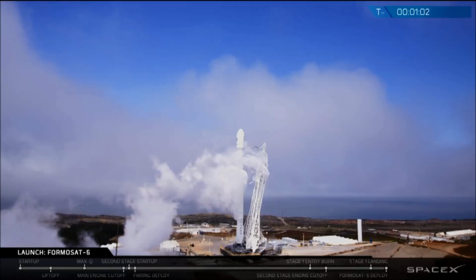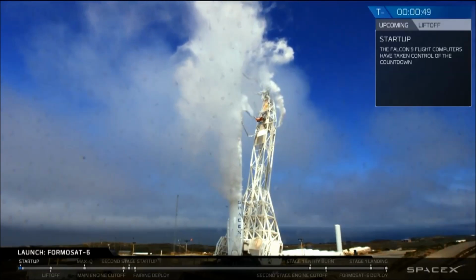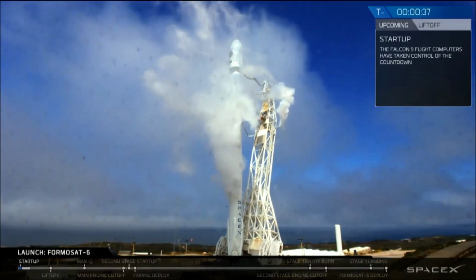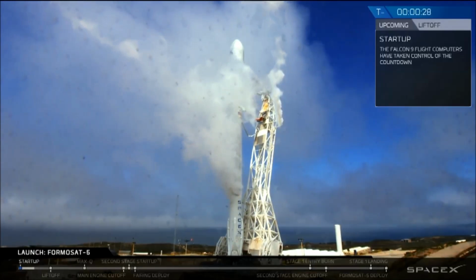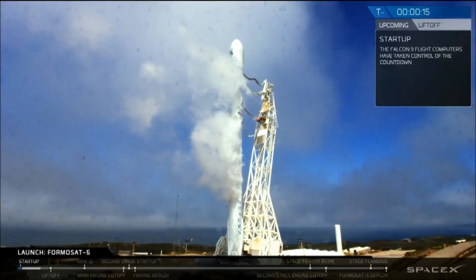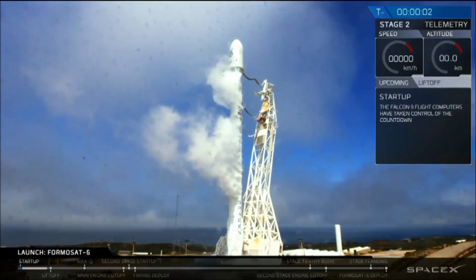FTS, please announce AFTS is ready for launch. AFTS is ready for launch. BC, verify Falcon 9 is in startup. Falcon 9 is in startup. Stage 1, LD, Stage 2, verify press go for flight. LD, go for launch. Minus 30. Falcon 9 is configured for flight. 15. 10, 9, 8, 7, 6, 5, 4, 3, 2, 1.